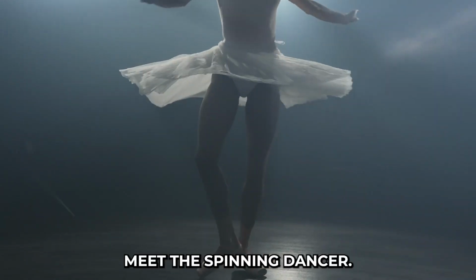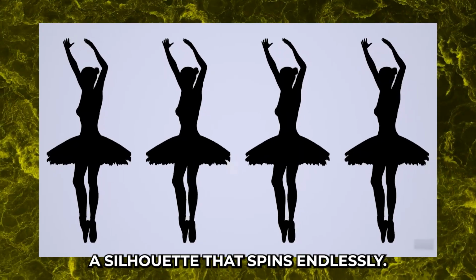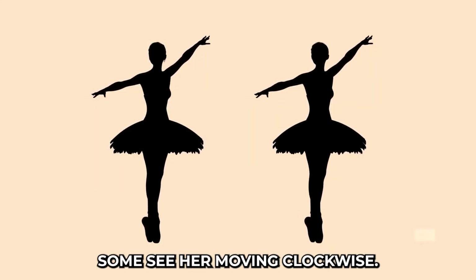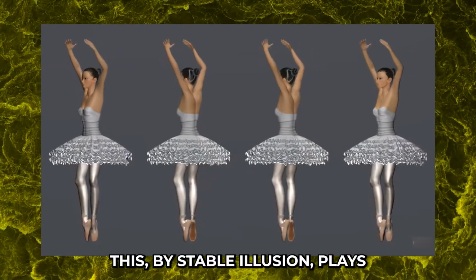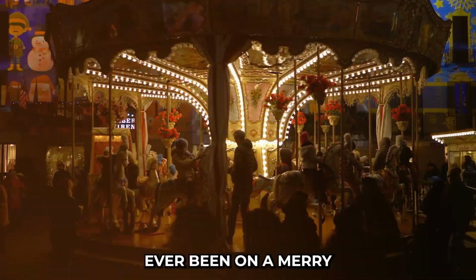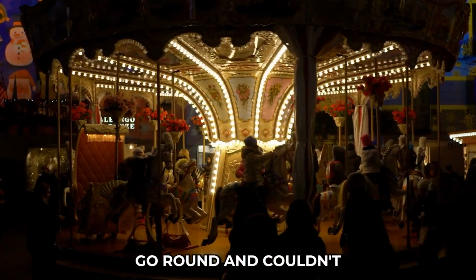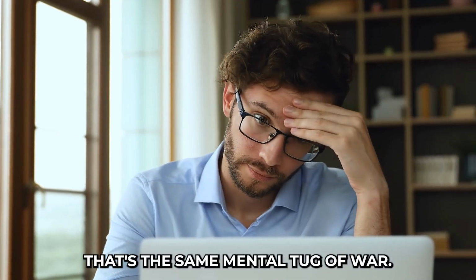At number 8, meet the spinning dancer, a silhouette that spins endlessly. But which way? Some see her moving clockwise, others counterclockwise. This bistable illusion plays with how your brain interprets 2D motion. Ever been on a merry-go-round and couldn't tell if it's going forward or backward? That's the same mental tug-of-war.